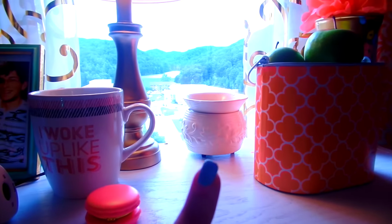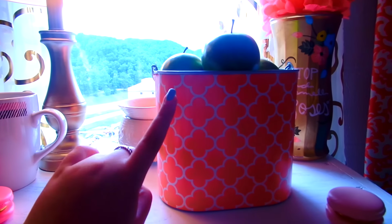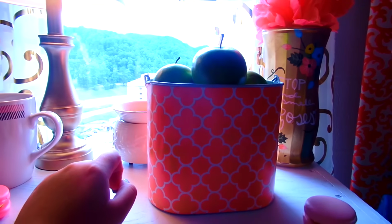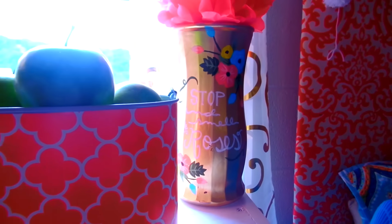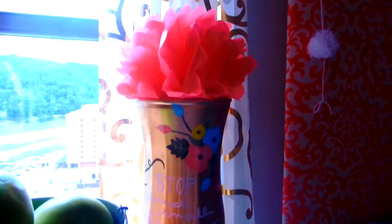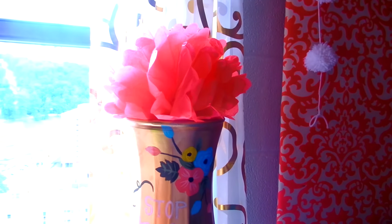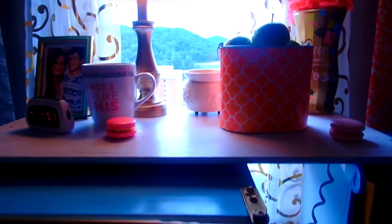And then we have a tart warmer back here. And we also have this little bucket. This is my roommate's apples. We just filled it with the apples. I think it's really cute. She has her little macaroon box. And then she painted this vase. And it says, "Stop and smell the roses." But instead of flowers right now, we actually just have one of those pom-pom things, like halfway unfolded. It's just a little make-do flower vase for now.